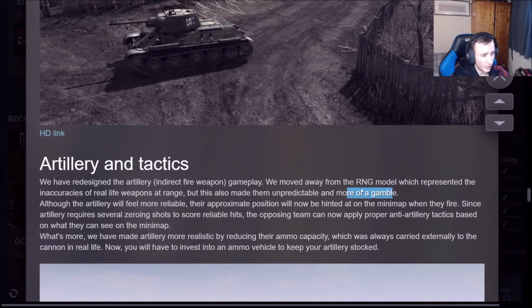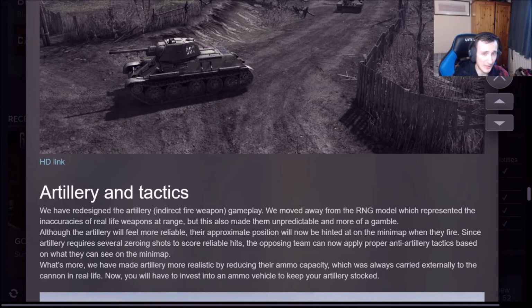That is very true, because RNG is all about guessing where the shot goes. It's very much unpredictable, so you don't know what's going to happen to the shot. If it's a mortar or something, then you can directly control this. But the problem is, when you aim at a certain target, it might not always land where you want it to. So this is why they're saying this.